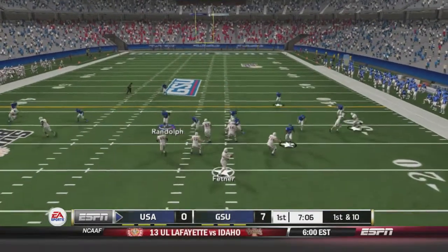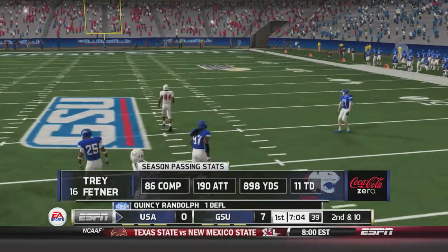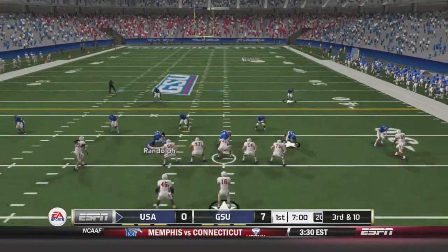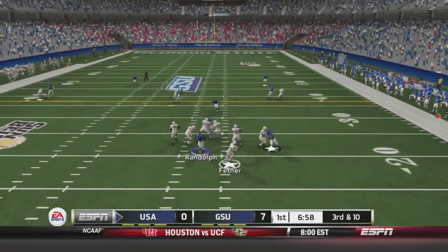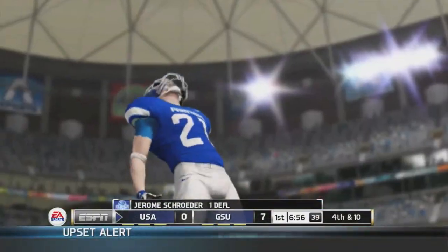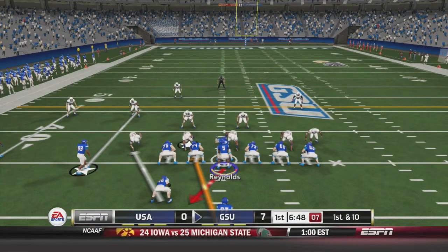Now South Alabama takes over for their first time on offense. Trey Fettner over the middle, and that one's broken up by Quincy Randolph. And you can see Fettner's stats on the season so far. 3rd and 10 now for South Alabama. Fettner looking to pass. He's going to throw deep, and that one is deflected by Jerome Schroeder. And South Alabama would have to punt the ball away to Georgia State here.